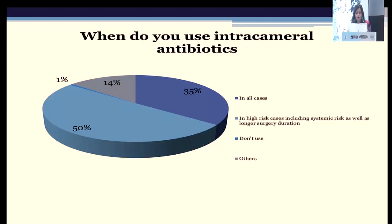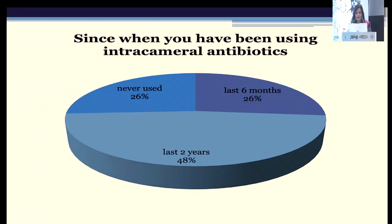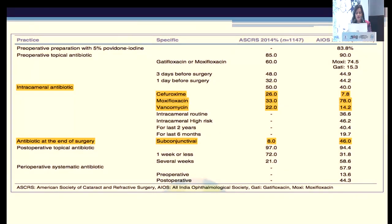About half of them said that in high-risk cases, including systemic risk, they would prefer to use intracameral antibiotics. When we compare this with the ASCRS survey done in 2014, the difference is that our AIOS members wanted to use moxifloxacin more, whereas in the 2014 surveys they were using cefuroxime, moxifloxacin, and vancomycin almost in equal proportions.